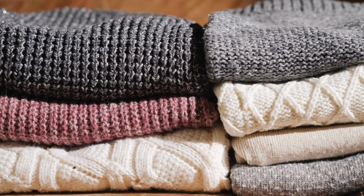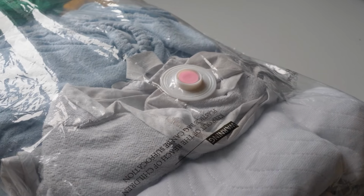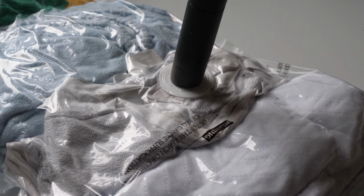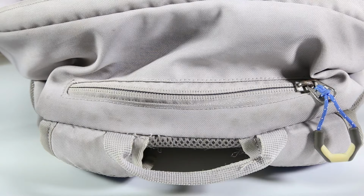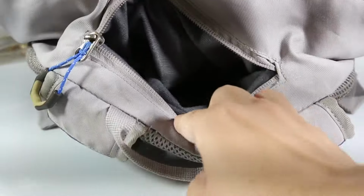Imagine fitting a winter coat into the space of a t-shirt. To use compression bags, simply place your clothes inside, seal the bag, and then use a vacuum or manually squeeze out the air. This technique works especially well for items that don't need to be immediately accessible, like jackets or extra shoes. It's also perfect for long trips or when you need to carry more clothing but don't want to pay for an extra bag.